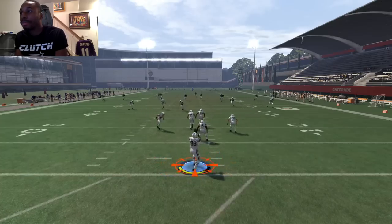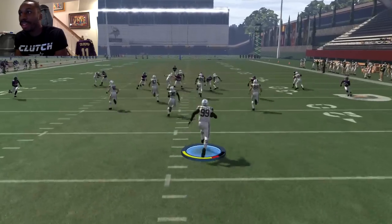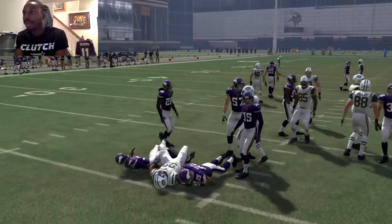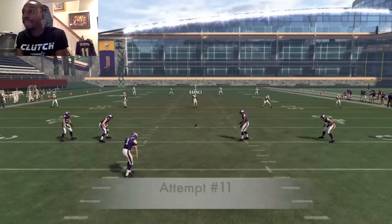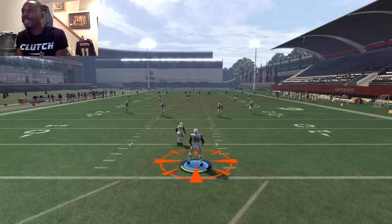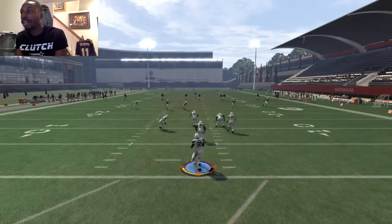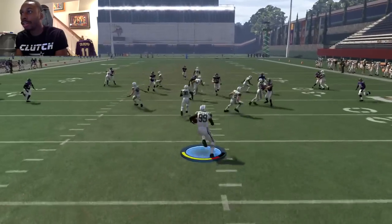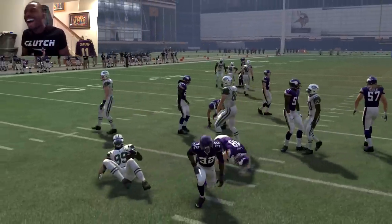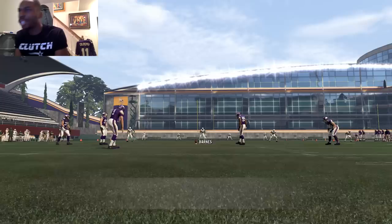All right, here we go. Oh, my gosh. Oh, we're not even getting close. I can't get past the first line of defense. This is going to have to be all blocking. Spin. Oh, the spin's too slow. Come on, let's go. Let's get this done.